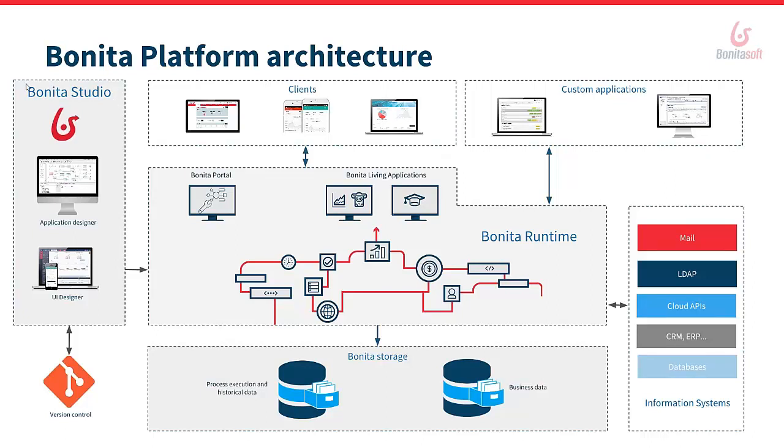So as we said, all these parts that we saw on the architecture slide are available in both community and enterprise edition. So we will have a Bonita Studio in both editions. There will be a runtime available in both editions, and it works in the same way by using the Bonita storage, connecting to the external systems, and providing customer-facing applications to be built. So the main pattern is the same. However, the Bonita Studio in Community Edition has fewer features and capacities than the Enterprise Edition.